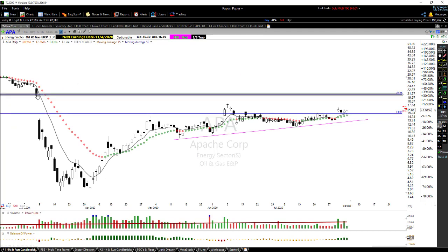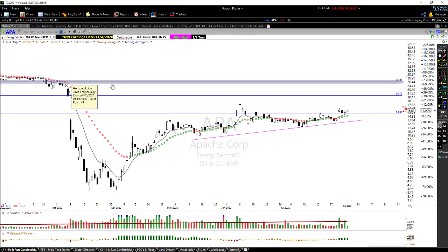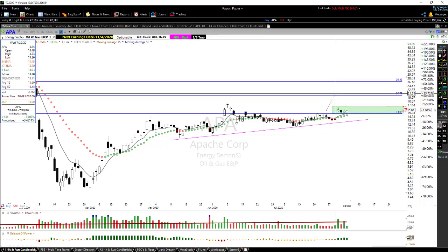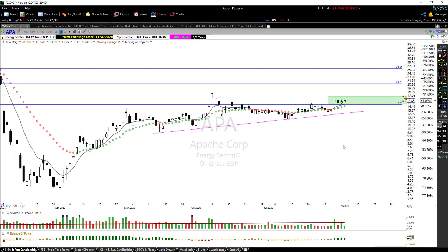If we look over here, we've got a gap that could get filled, and then from the gap higher, let's just jump right to about 26.35. So with entry, say, inside this area here, that puts us up 30% to the first target area, and then 69% up here to the second. That's one heck of a base hit right there. So I'm really eyeballing APA for an entry. And I will look to be entering inside this area.